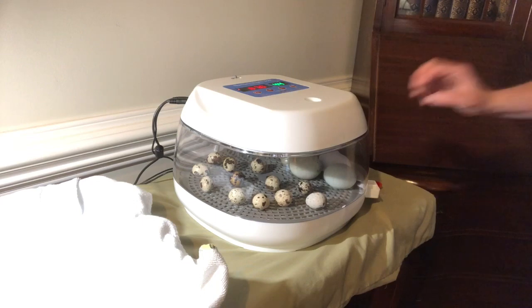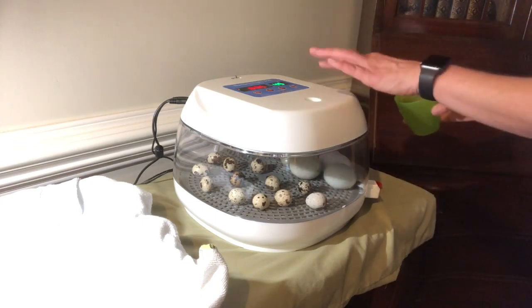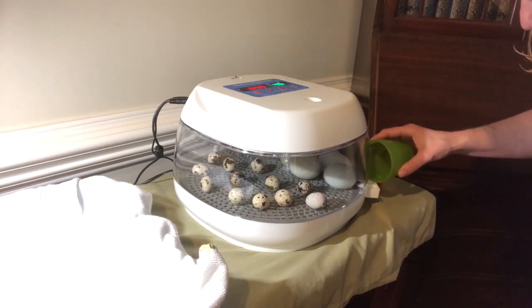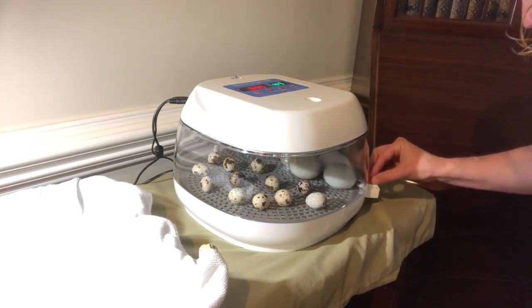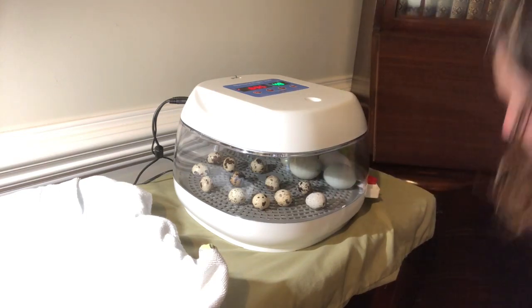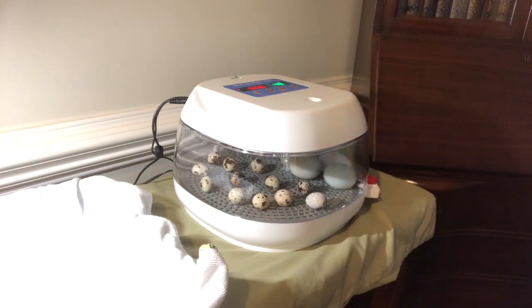And we're going to be watching them, and I'm going to add a little more water to the water chamber because we really want that humidity level to be above 55% now because the quails are going to be getting ready to hatch. So with that, we just need that humidity level higher in there and keeping that temperature right at that 99.5. All right, friends, stay tuned. Hopefully within the next few days, we're going to have some baby quails.